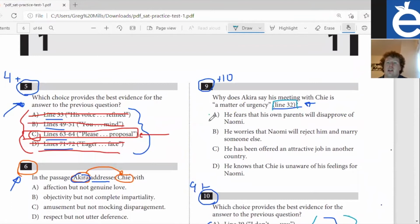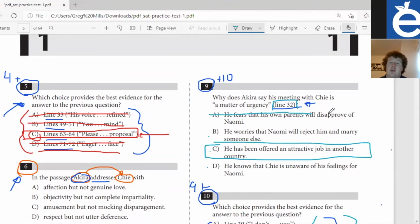He fears that his own parents will disapprove of Naomi. He worries that Naomi will reject him and marry someone else. He has been offered an attractive job in another country. He knows that she is unaware of his feelings for Naomi. So, based on what we saw, C fits exactly with that piece of evidence. So we can eliminate our other options.